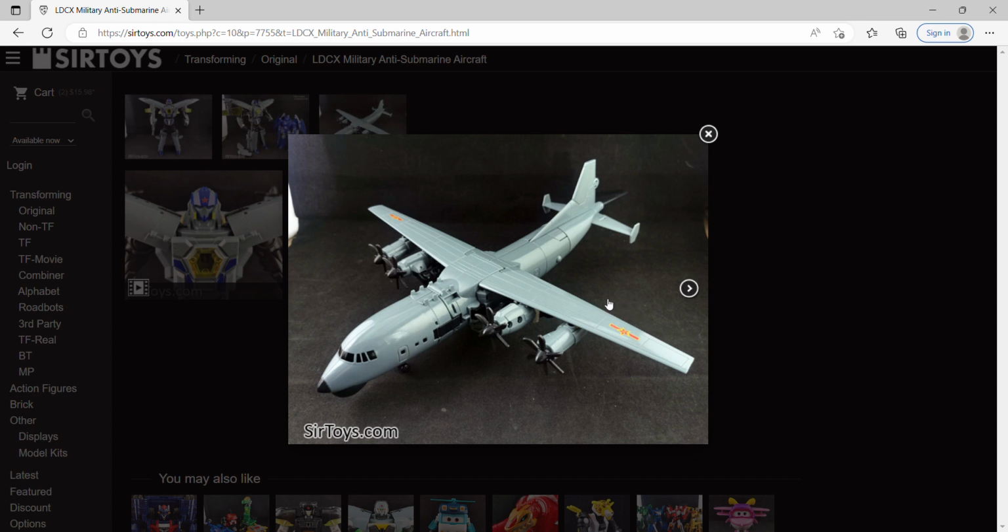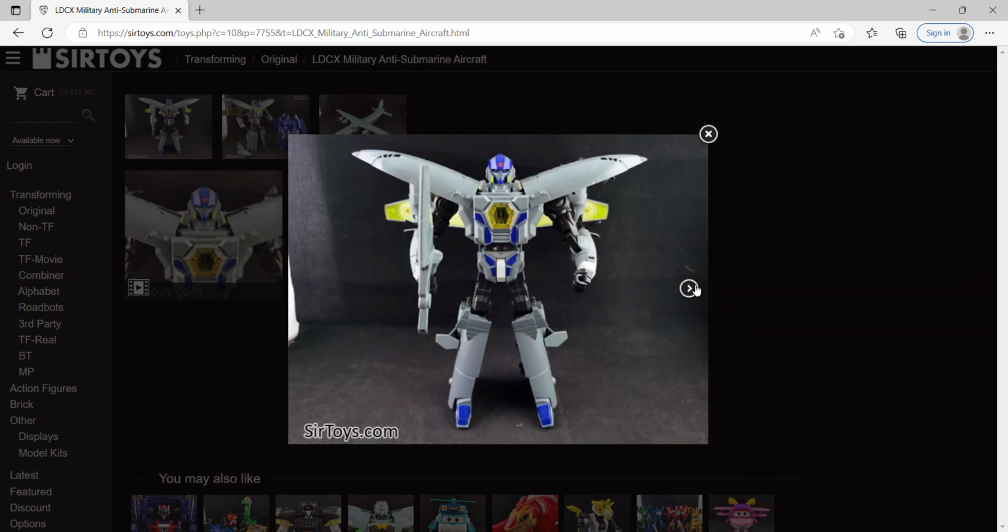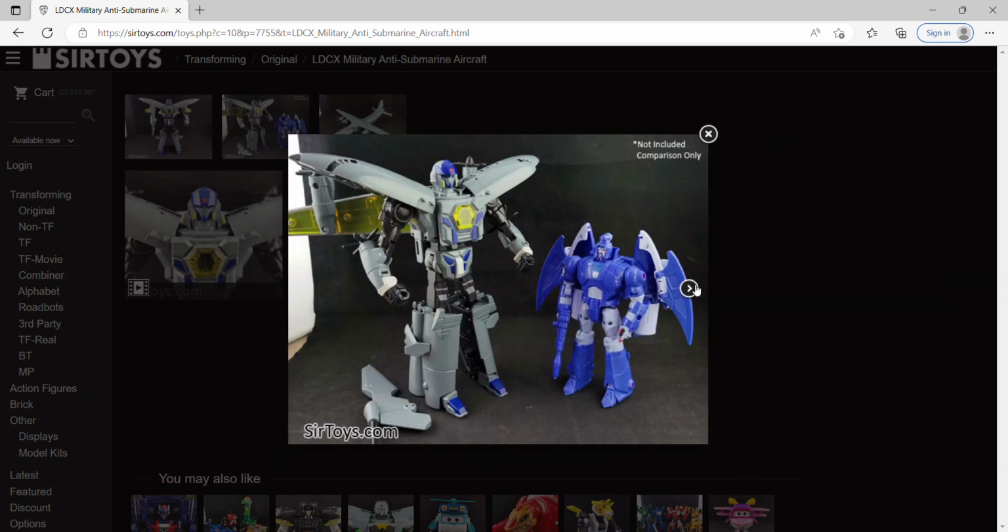To be honest, the vehicle mode actually looks quite good. It does have the Chinese military logo. I'm guessing that's the Chinese military logo on the wings. But all in all, the vehicle mode, I have to admit, looks really, really nice. And the robot mode looks okay too. Does look like he has some serious back kibble, and he's probably not very well articulated in the legs, but all in all, that doesn't look like a bad figure. I really do like the head sculpt, actually, to be honest.